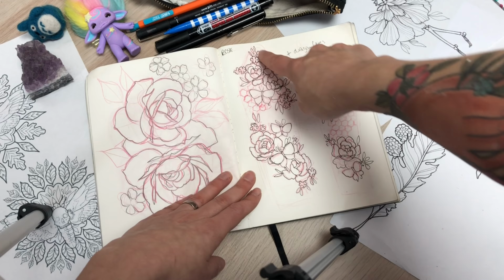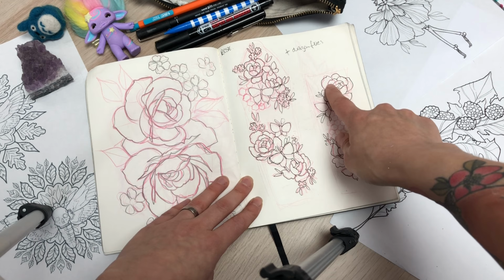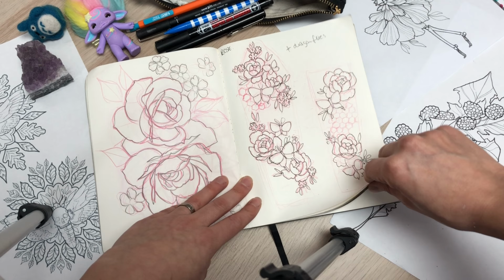And then this is an inner arm. So sort of inner bicep, inner elbow, forearm there, just to show the concept quite roughly of how her sleeve was all going to fit together.